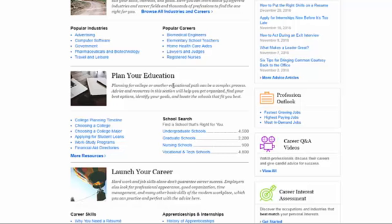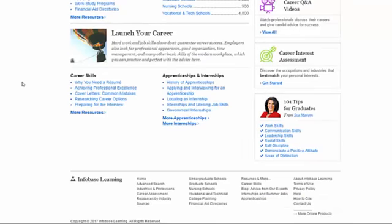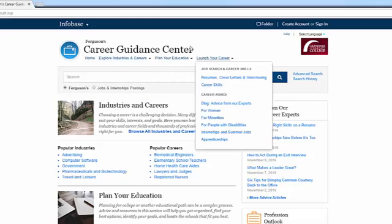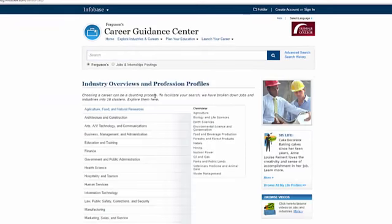Finally, there is the Launch Your Career section. Now, this is the section for job seekers with detailed information on how to draft quality cover letters and resumes, prepare for your interviews, and much more. Now, you will also notice at the top above the search box a quick menu for each of these categories with the major parts of each section. And again, you can simply type in your careers at the top or click on Browse Careers and Industries to get started.